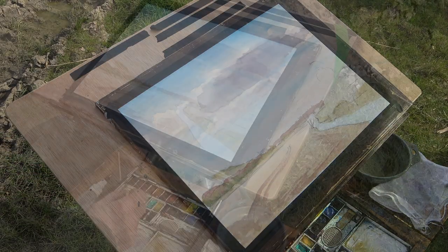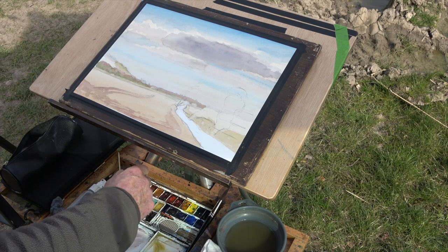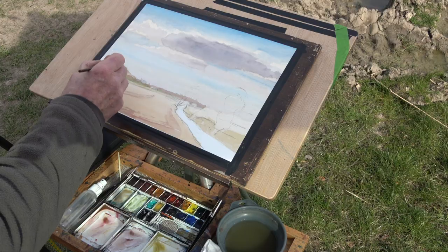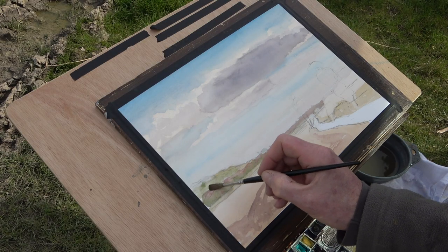Let's have a green again. Let's have that dirty green look. And I want to suggest that into some of my downs, the downland hills up there.